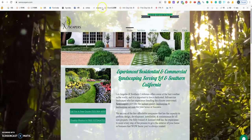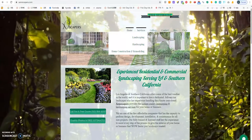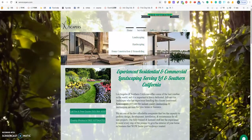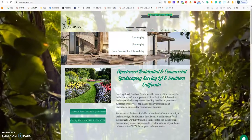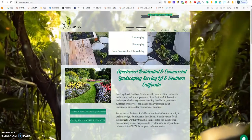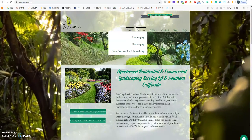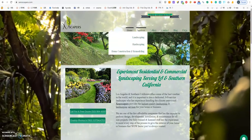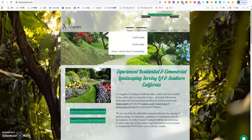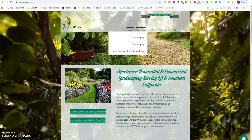Let's compare that to Rainforest LA, which has 4,720 backlinks. Again, just to be sure, it's not necessarily the number of votes, but the impact of those votes that will make the difference. We can help you guys, as we have a great directory in place, which enables us to create the backlinks with the necessary impact to beat your competitors. It's the quality of the votes that matter, not the quantity.